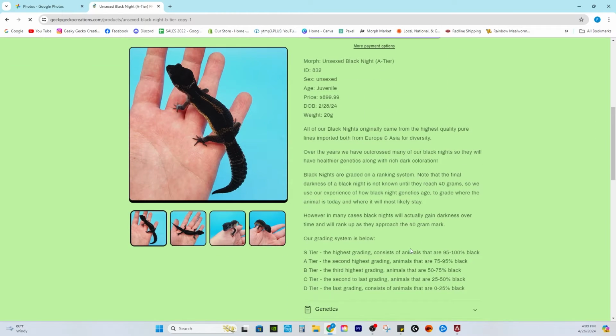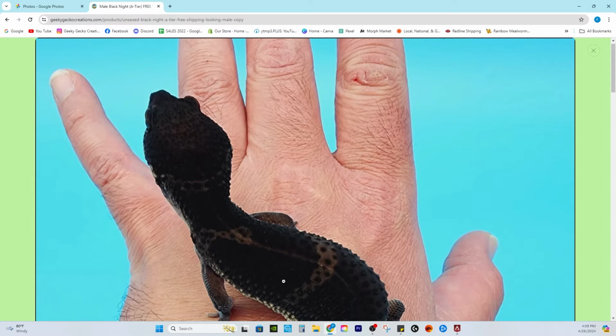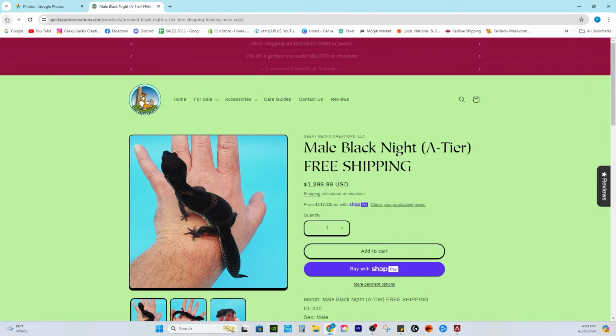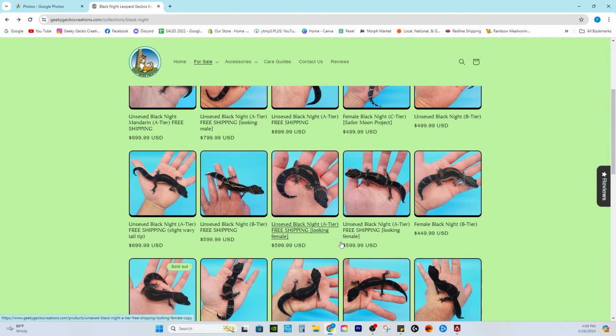And this one's on the older system, but I just want to show you this real quick. This will most likely fill in and become an S tier gecko, but based on where it's at right now, I have to list it as an A tier gecko because technically it is not 100% black.